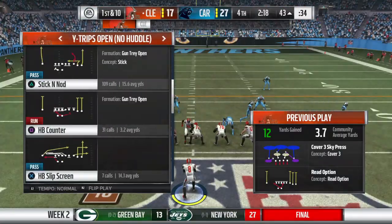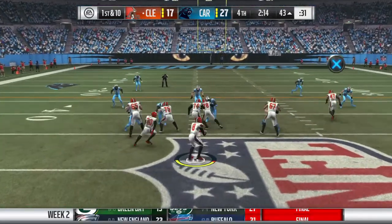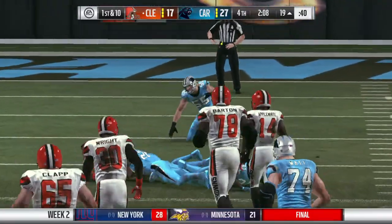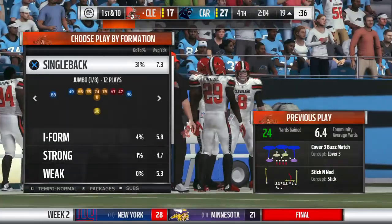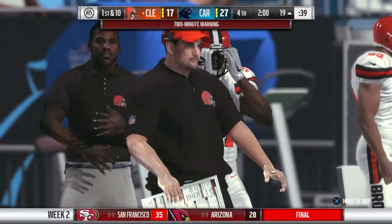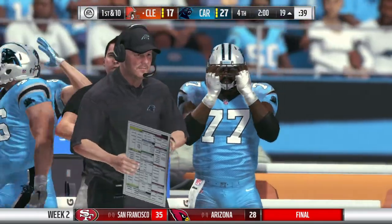And now it looks like they're going to be in the hurry-up. Here we go. They'll look to throw now on first down. Surveying the field. And he's got his big tight end over the middle, complete. It's a gain of 24 that time. And that'll be good for a Cleveland first. Time for a break. We'll come back and see this one out after this.